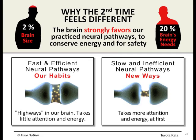The second time feels different because we're using different neural paths. We're using neural paths that don't transmit energy very well. So our strong synapses, shown on the left in the slide, those are our practiced routines, our practiced ways of doing things, our practiced ways of thinking. Those superhighways in our brain take very little energy. The synapse on the left is folding your arms the way you always do. The neural pathway on the right is folding your arms the other way. It takes a lot of energy to get that signal through there, slows things way down, and it results in those words you said: I had to think about it, awkward, unnatural, forced. Takes a lot of energy. So that's what we think is going on in our brain.